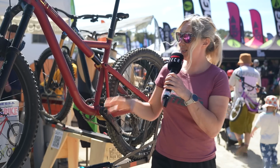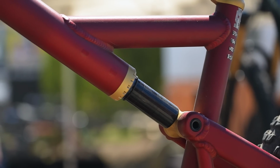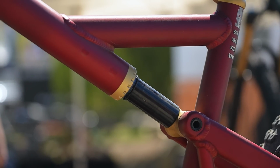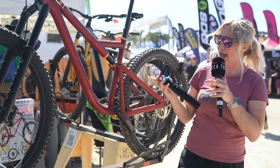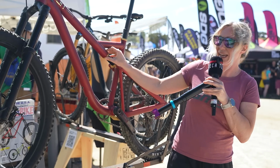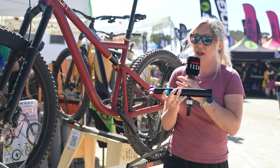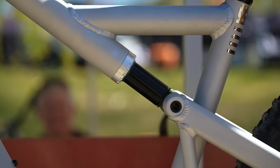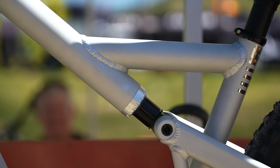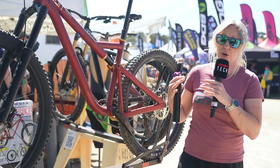So here at Digit, we're looking at an integrated shock in the top tube, effectively. They have their own custom suspension, which looks a little like this on the inside, and you will have the bushing, as you can see here, inside the top tube as well. You can see how much bigger, how much longer, how much stiffer this will be than a rear shock. It will effectively reduce binding and flexing that you might get from a rear shock on a normal bike.